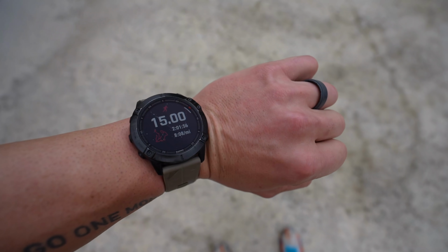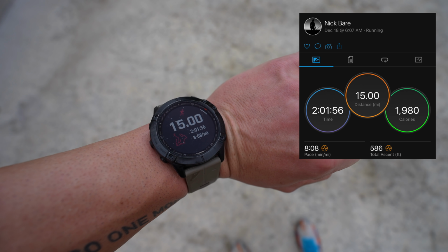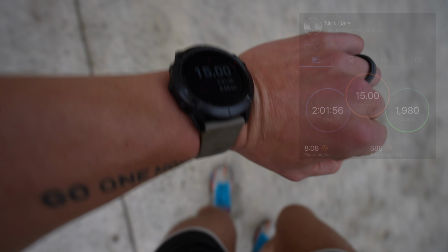Run complete, 15 miles, 2 hours, 1 minute, 56 seconds at an 8:08 minute per mile pace. So that wraps up a down week of training. Volume was decreased, mileage was decreased this week.